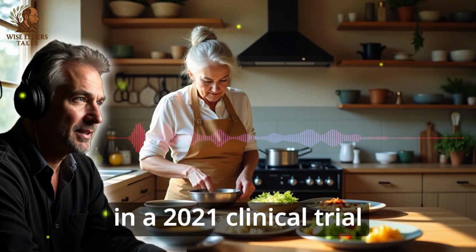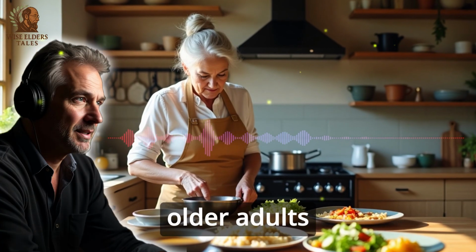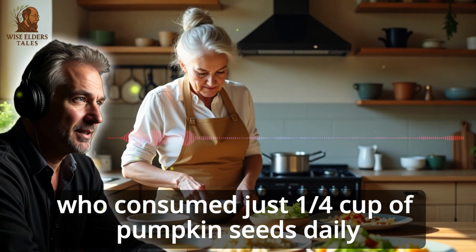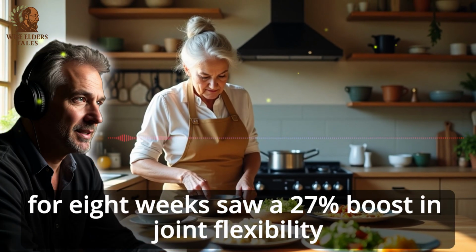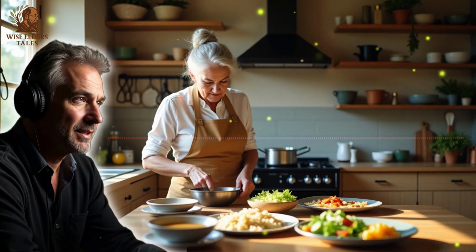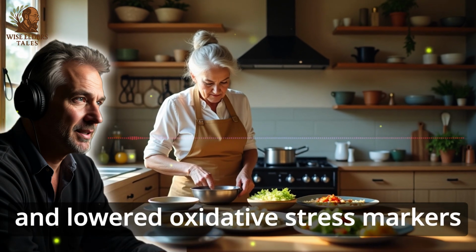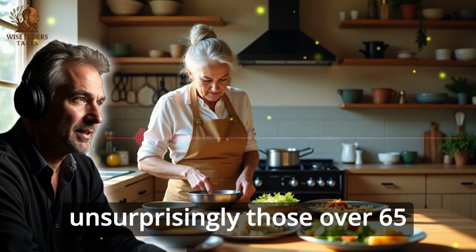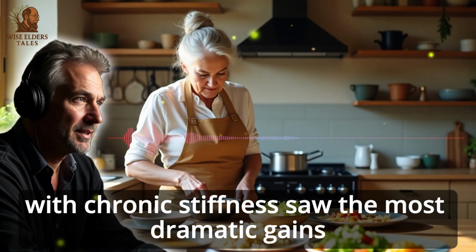In a 2021 clinical trial published in Biological Trace Element Research, older adults who consumed just a quarter cup of pumpkin seeds daily for 8 weeks saw a 27% boost in joint flexibility, and a 19% drop in swelling around the lower legs and feet. Blood tests confirmed increased collagen precursors and lowered oxidative stress markers. Unsurprisingly, those over 65 with chronic stiffness saw the most dramatic gains.